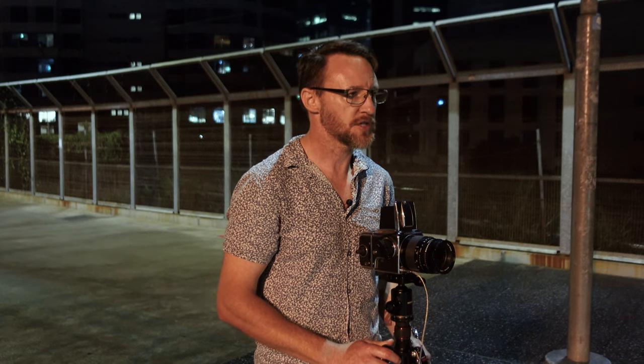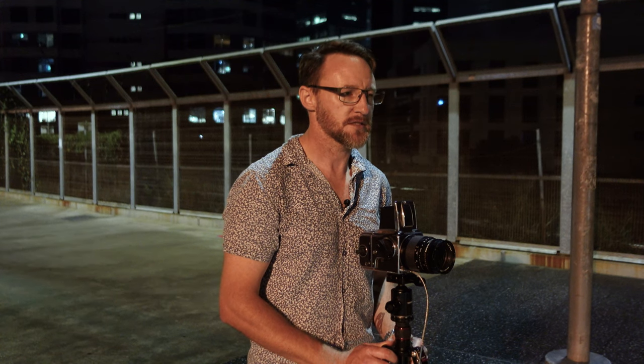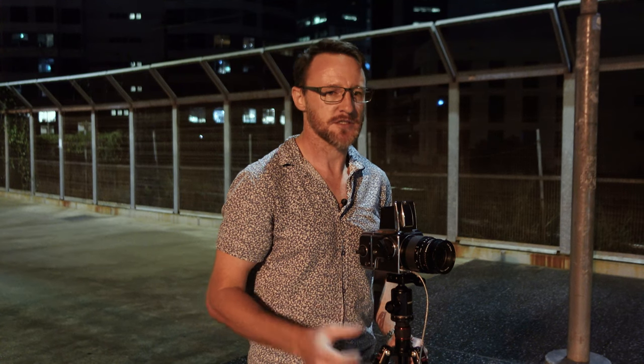Now I'm metering at 800, even though Cinestill is technically a 500 speed film. If you're developing in C41, you should still meter at 800. So I'm metering for 800, not in the darkest shadows, but at a sort of mid to dark area of the scene, because you get a lot of halation as it is with the Cinestill. So I want the highlights to look nice, but not too blown. So I'm about to take the shot.